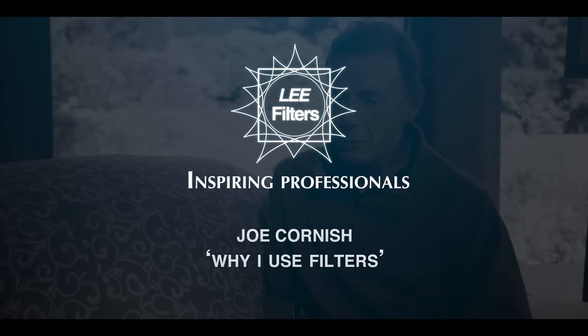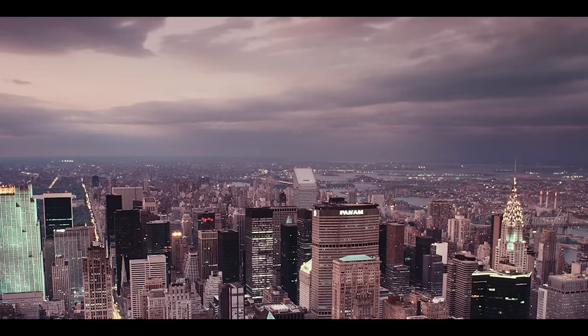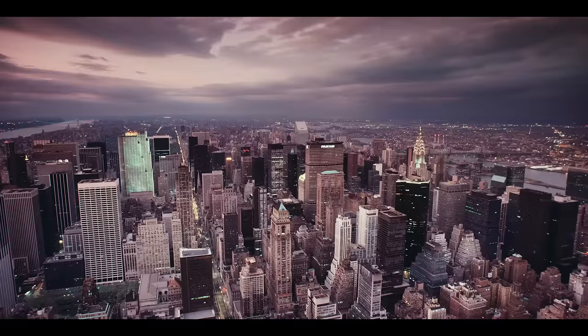My first go really with a graduated filter was from the top of the Rockefeller Center building in the early 1980s. And it was twilight, it was in the winter. And I used a filter to darken the sky, and it seems so natural now, but at the time it was a bit of a revolution for me. I could see how it was balancing the light and improving the picture. And when I got the film back, it was probably the best picture I'd ever done of a city skyline. So, you know, that got me really into it from an early age.